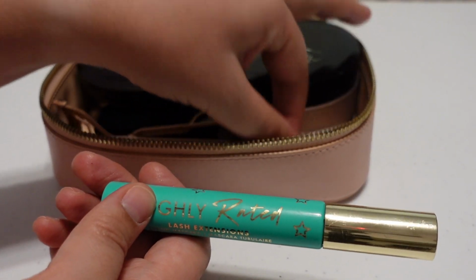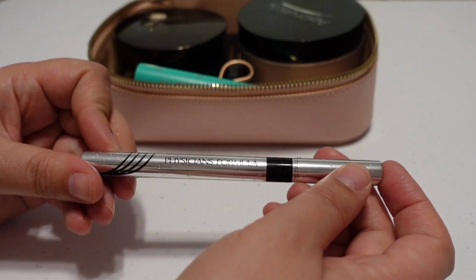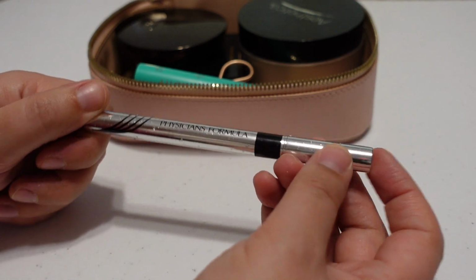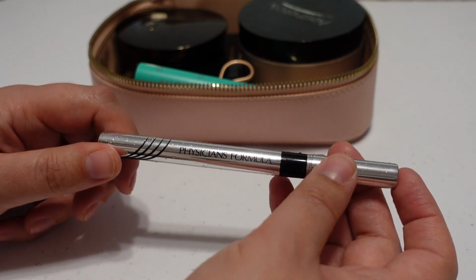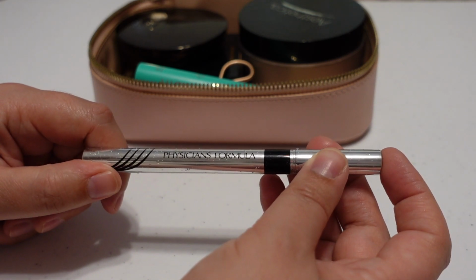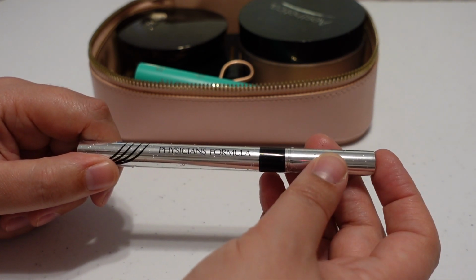However, I did finish my Benefit Roller Liner, and in its place I decided to go with this one from Physicians Formula. I am actually quite enjoying this. It's very black, it's waterproof, and I am enjoying this a lot. It's what I have on today, and this potentially could be my new go-to, but we will see obviously how things progress as I use it more.